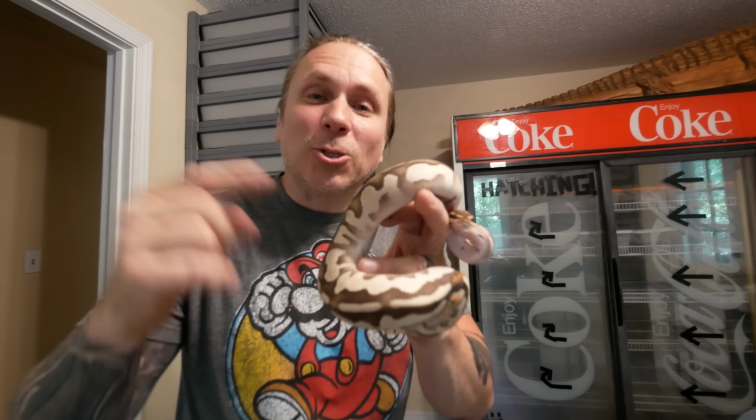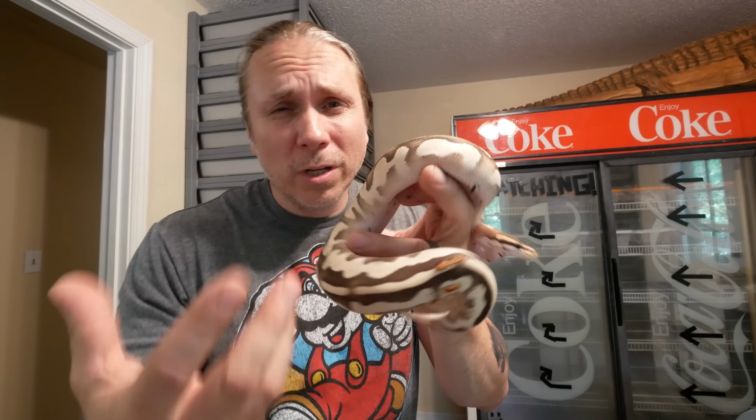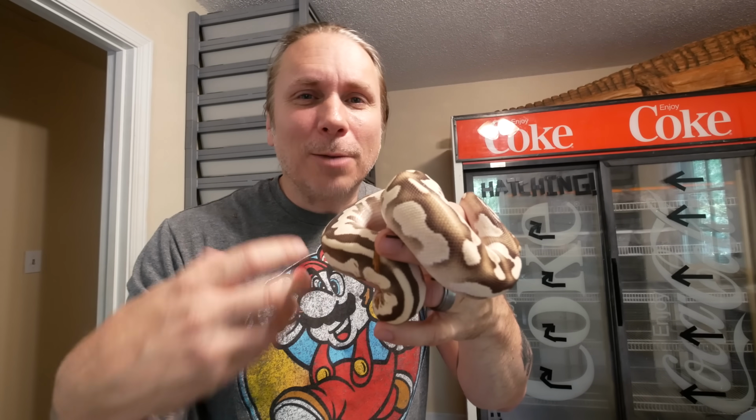This is actually a super orange dream Mojave fire ball python. I've talked about the orange dream being really beautiful. It just really cleans things up, brightens it up, and of course adds more orange, and the supers actually are even more reduced. And again, this is a Mojave and a Fire, which is awesome. Those are just genes that work really well together.